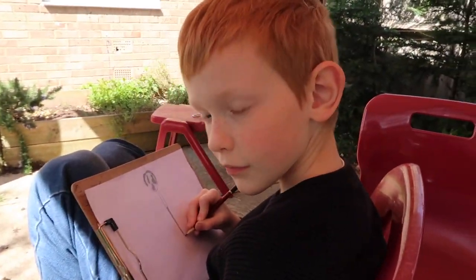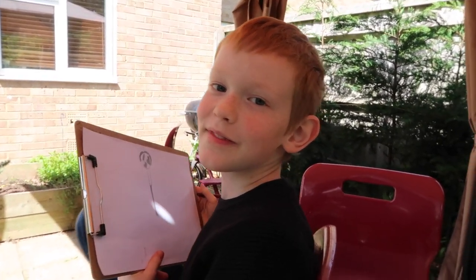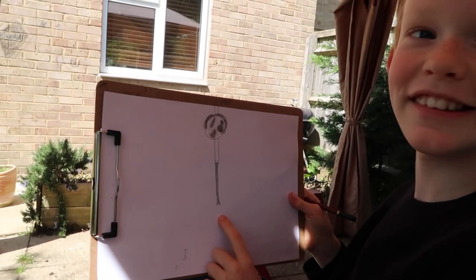Henry's drawing. Ooh. What are you drawing? Just drawing the thing for my game that I'm gonna make. You're designing a game, aren't you? Yep. And what's this one called? Is this a character? Yeah, this is the evil one. He's in a house. And it's called Victorian Manor. And Henry has been working on this game for a few weeks now, just drawing constantly, and he's getting really, really good.